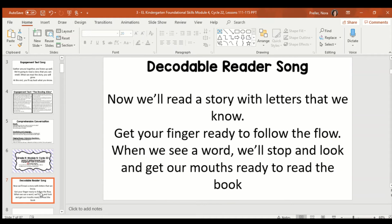Here's our decodable reader song. Now we'll read a story with letters that we know. Get your finger ready to follow the flow. When we see a word, we'll stop and look and get our mouths ready to read the book.